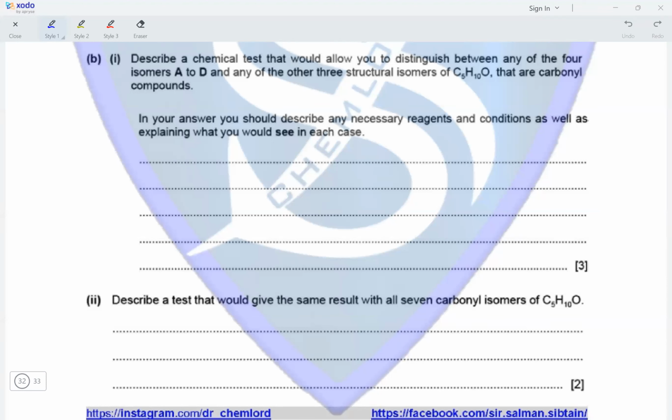Describe a chemical test that would allow you to distinguish between any of the 4 isomers A to D and any of the other 3 structural isomers C5H10O that are carbonyl compounds. So that means the other 3 isomers would be ketones. In your answer, you should describe any necessary reagents and conditions as well as explaining what you would see in each case. So in order to test for aldehydes, we could use Tollens reagent.